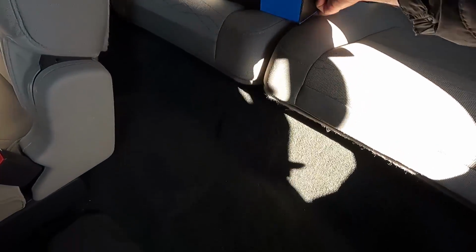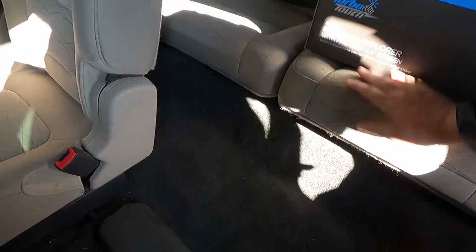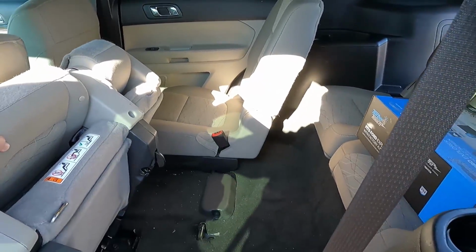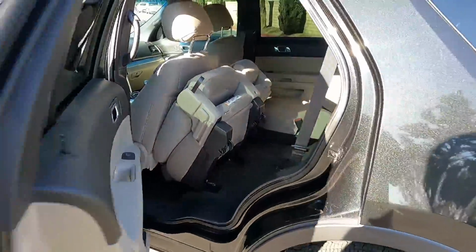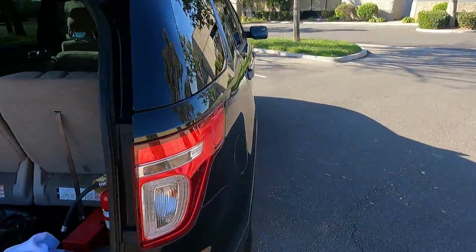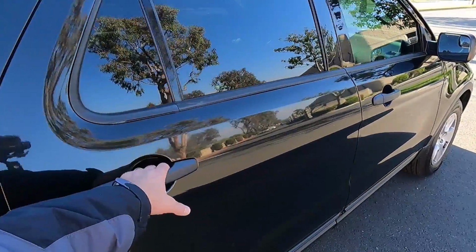It has the original radio with it in this box. If you don't like the Apple CarPlay system and you want a basic bare bones radio, it still has it. Or if you ever have a problem with the Apple CarPlay stereo.